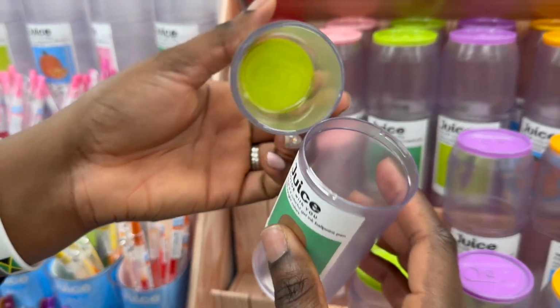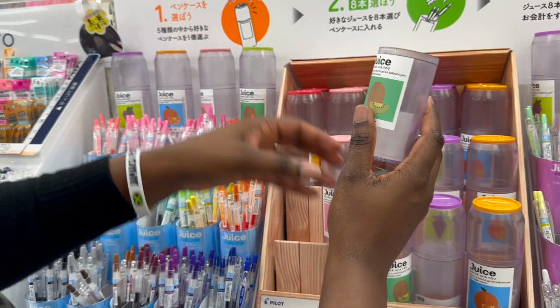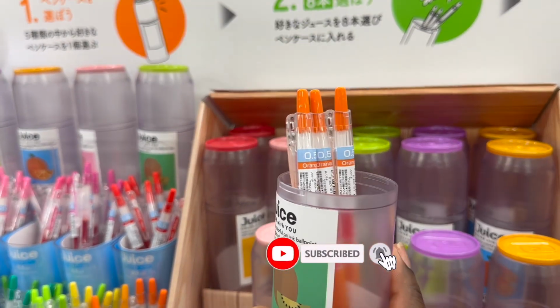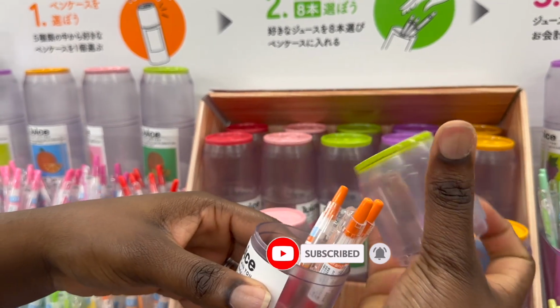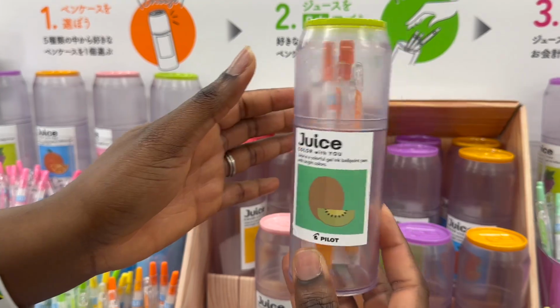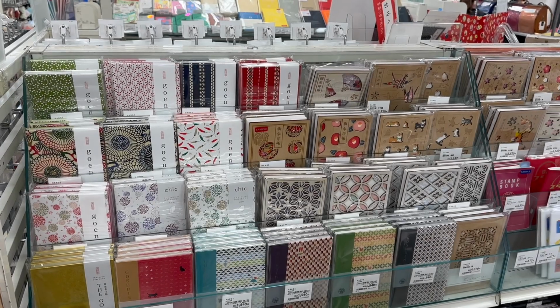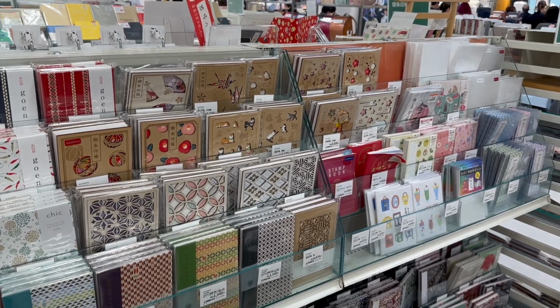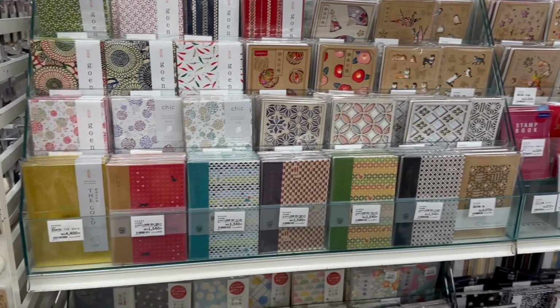So this one is a kiwi fruit juice, and this is the light green one, and it works like a pencil case. There's not much to explain. You pop your pens in, and that is it. So each of these juice cans comes with a different flavor juice, and the flavor matches with the color.